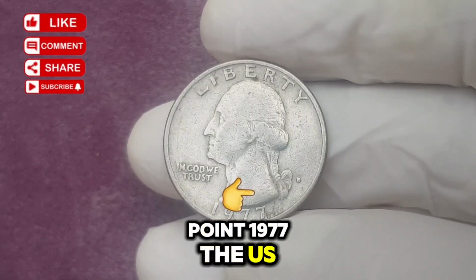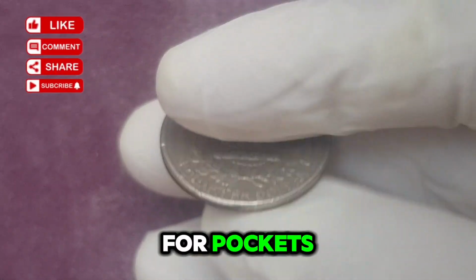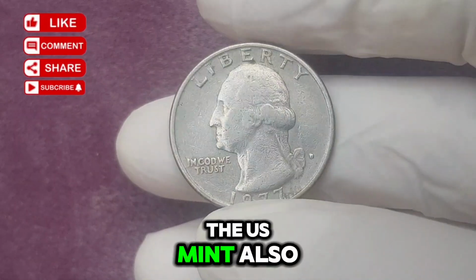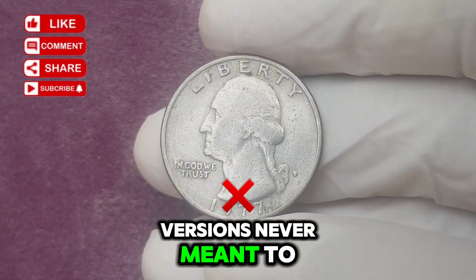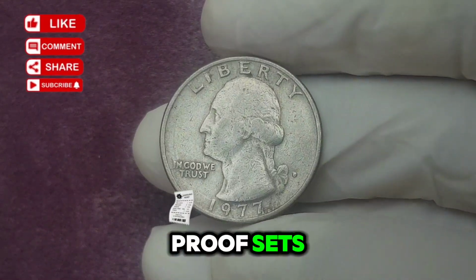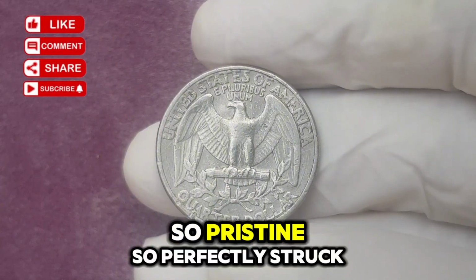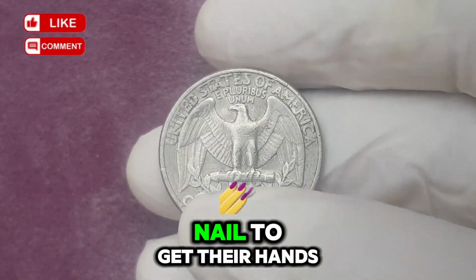1977. The U.S. Mint is producing millions of quarters, normal, everyday circulation coins for pockets, purses, parking meters, but then, something else is happening behind the scenes, quietly, secretly, something rare. The U.S. Mint also creates a very limited number of proof coins, mirror-like, razor-detailed versions never meant to be spent. These coins were designed for collectors, sealed in official government proof sets, and stored away by the few who knew their value, and inside one of those sealed 1977 proof sets, lies a quarter so pristine, so perfectly struck, so untouched by time, that collectors today are fighting tooth and nail to get their hands on it.